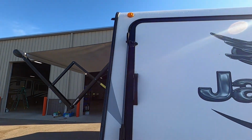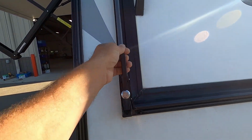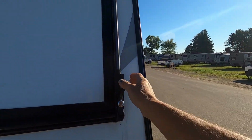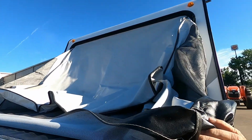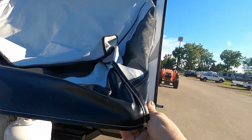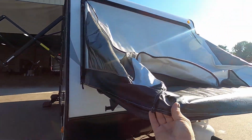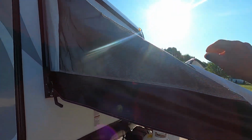Before we do, let me show you how to open these. Use your key. Pull these down. Get a hold of this. You can use your handle down there. Pull this down. Once you got this down, we're going to pull this canvas over the edges here. Then we'll head inside.